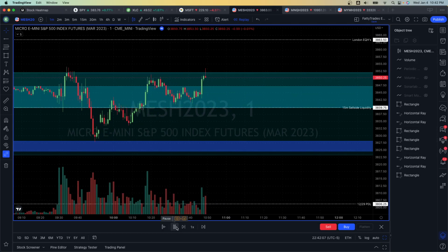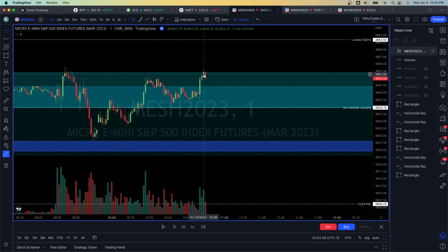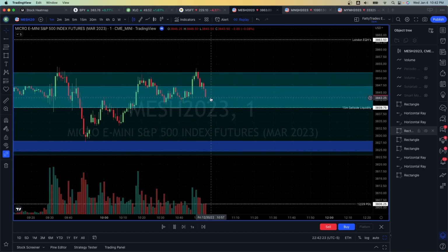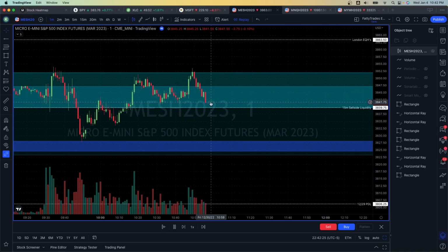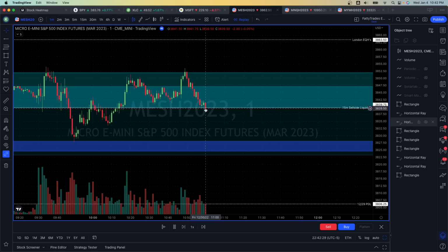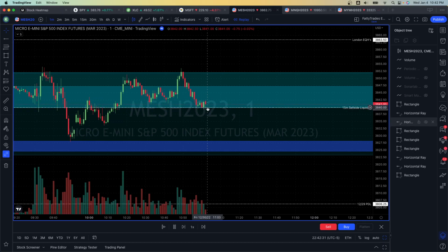So right here, we get a move higher. Sure enough, we get to the top of that fair value gap, exactly where we were before, and we start rejecting. Now this would be a fantastic time to market short on this rejection. And at this point, we always want to make sure that when we set profit targets, we set them at previous lows and start scaling out as we move lower, because we're not quite sure when we're going to break below.